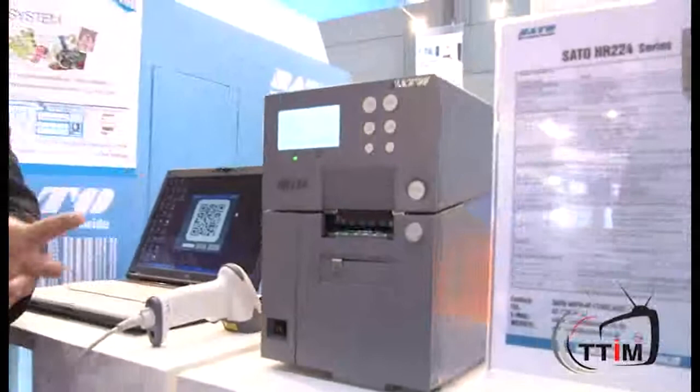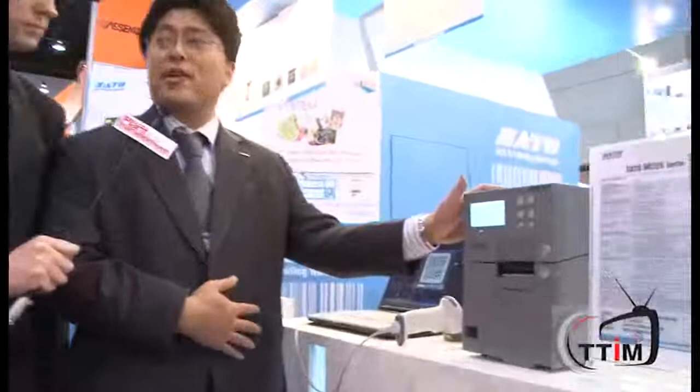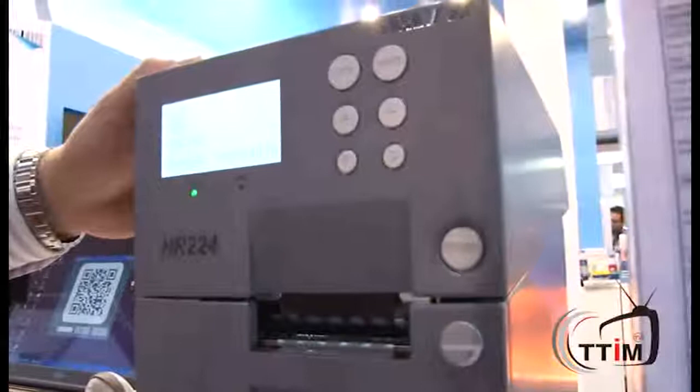Many products, like mobile phones or digital cameras, have become very small. So they need very small labels with highly accurate printing. We released this model in Japan last year, and this year we also started to produce and sell it in Thailand.